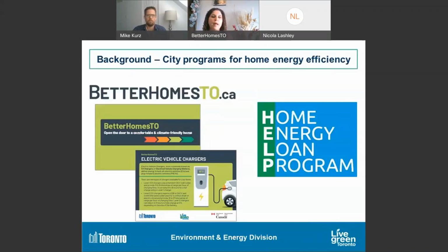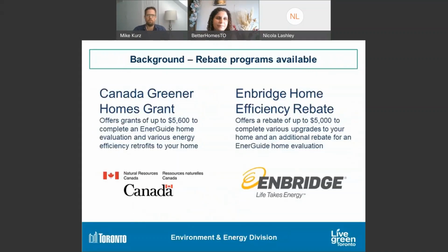We also run the Home Energy Loan Program here at the city, which is the City of Toronto program that provides low-interest loans to homeowners interested in undertaking energy efficiency, water conservation, and renewable energy work. This program, for instance, would have been eligible for Mike's retrofit that he's going to be talking about today. So just a couple of the resources that are available from the City of Toronto. If you have any questions about them, please feel free to put them in the Q&A box, and we'll try to get to them through the session.